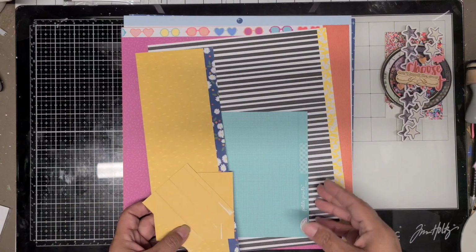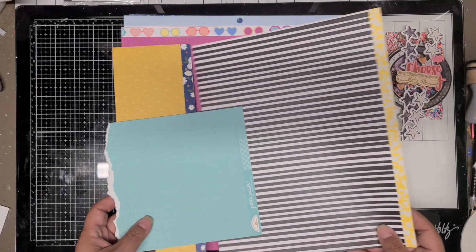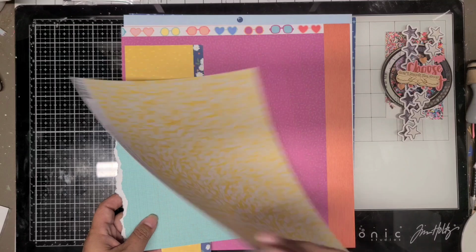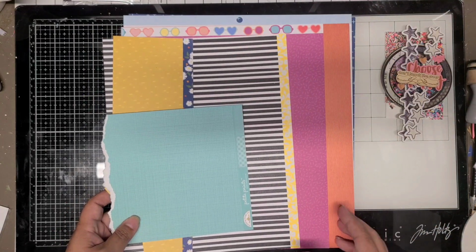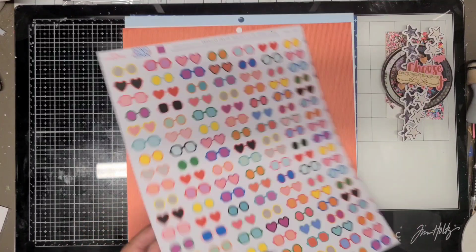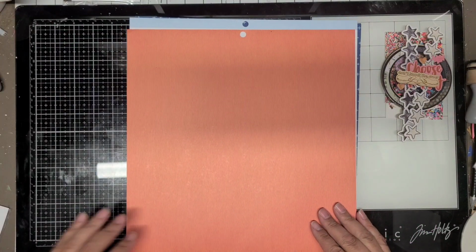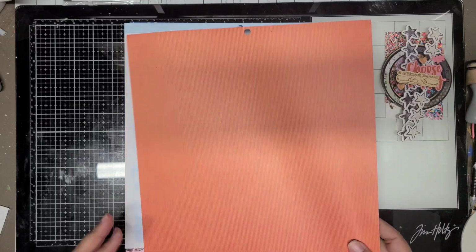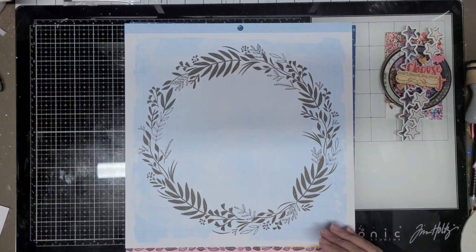These yellow pieces I actually don't end up using. This teal paper I don't use either. I only use a little piece of the black and white stripe paper. This piece here is Amy Tangerine from Picnic in the Park, I believe. I thought I was going to bring in this pinkish purple color, but I decided to go with orange instead because the orange matches the Choose Happy.